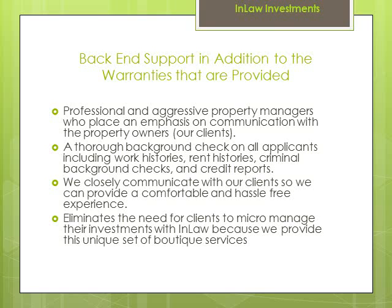And here's our goals for you as the investor. We want to provide a professional, aggressive property manager who places an emphasis on communication with you, the property owners, our clients. Thorough background checks are done on all applicants, including work histories, rent histories, criminal background checks, in addition to the credit reports. We closely communicate with you, our client, so we can provide a comfortable and hassle-free experience. And because of all the services that we offer at one doorstep, this eliminates the need for you, our client, to micromanage your investments with Inlaw, because we provide this unique set of boutique services for each and every buyer that we work with.